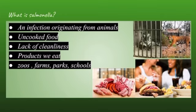So my topic is Salmonella infection today. What is Salmonella? Salmonella is an infection originating from animals, uncooked food, and also the products that we eat every single day, such as milk, eggs, meat, fish. And it can also be found in zoos, farms, parks, and schools because it's around people and people could have it.